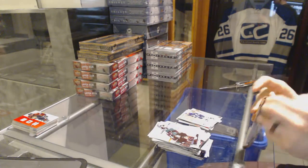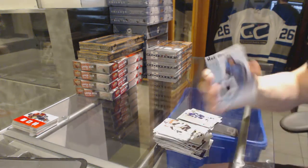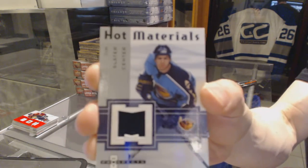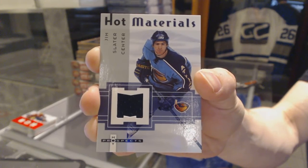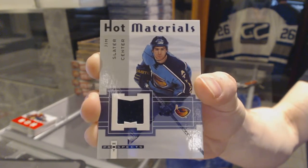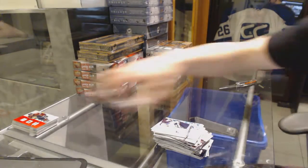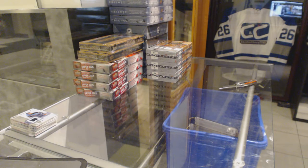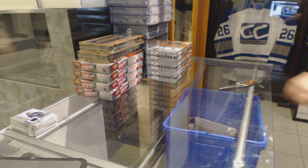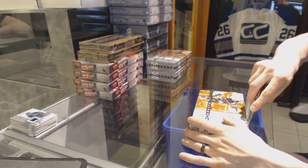And we got a hot materials for the Atlanta Thrashers, Jim Slater. Nice box for this one. Nice.